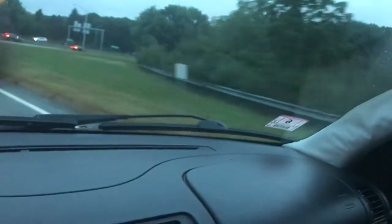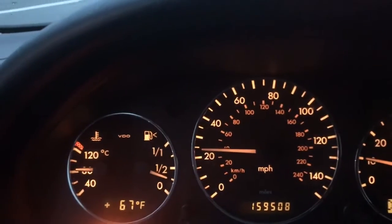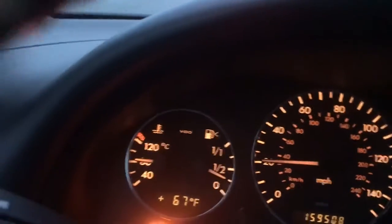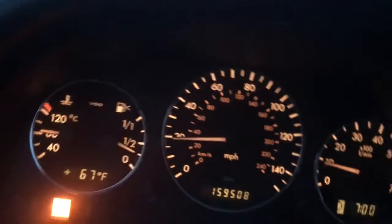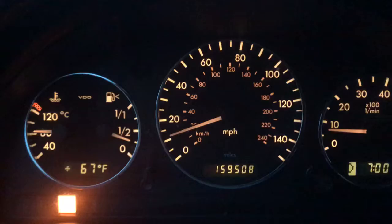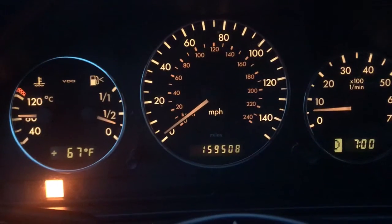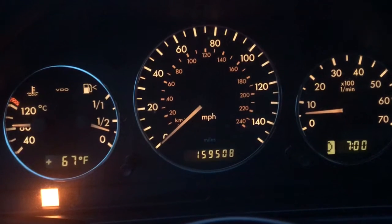there is an inspection sticker on it still until June of 2018 or '19, so that's good. I probably would have to put a new windshield in to get it re-inspected. I'm not sure. So as you can see, the ABS light is still on. I do want to replace the ABS light. I'm sorry, fix the ABS. Let's see, what else did I do to the car?